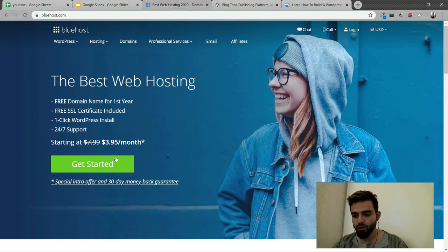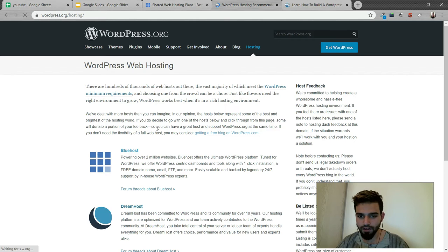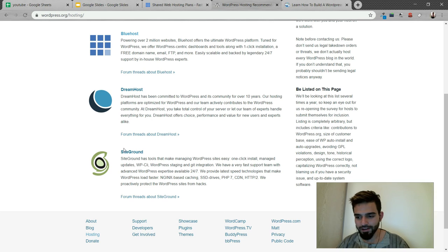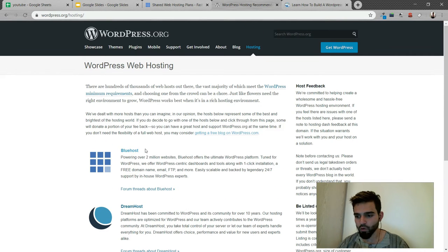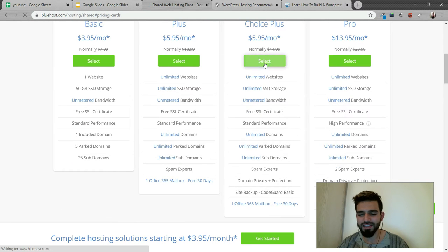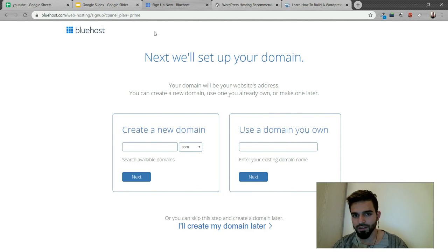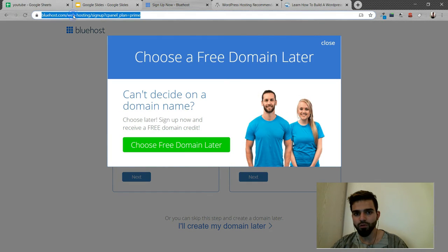So as you could see, Bluehost is a bit expensive, but I've tried everything else. I've tried GoDaddy, I've tried HostGator, I've tried all the other ones as well. If you come over here, the list of web hosting, WordPress also recommends Bluehost. I've tried SiteGround as well, and for me, I say Bluehost is the best. So you have to select this, get started, fill in your credit card details, and purchase the hosting. The domain is free. When you purchase hosting, you get the free domain. Once you purchase it, come back to Bluehost.